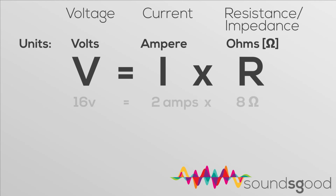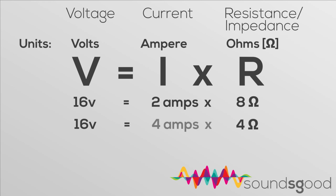I is the current. So to keep the voltage the same, you can see in this equation, if we reduce the R value by half from an 8 ohm speaker to a 4 ohm speaker, then we will have to increase the I value by double. I is the current that the amplifier has to put out. So you can see, if you have a difficult to drive 4 ohm speaker, the amplifier will need to put out twice the amount of current compared to an 8 ohm speaker.